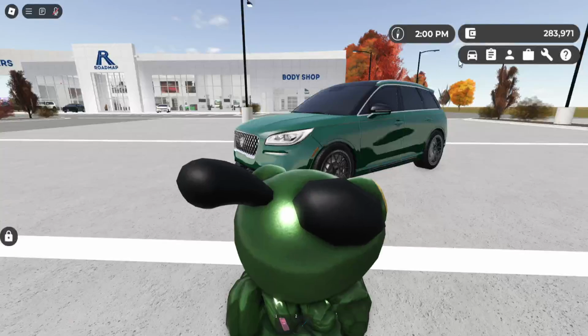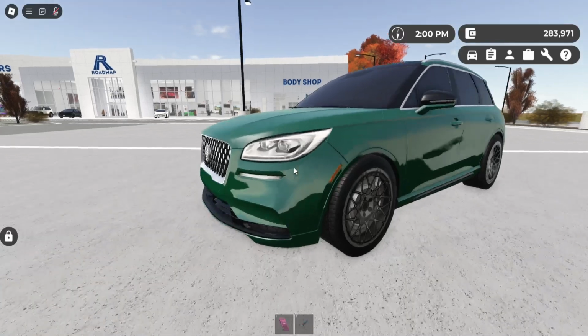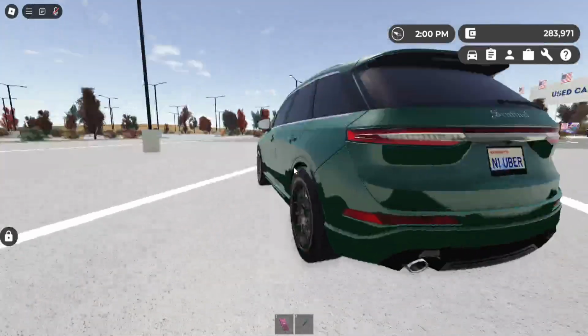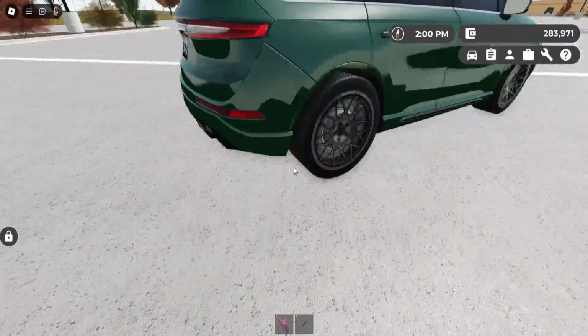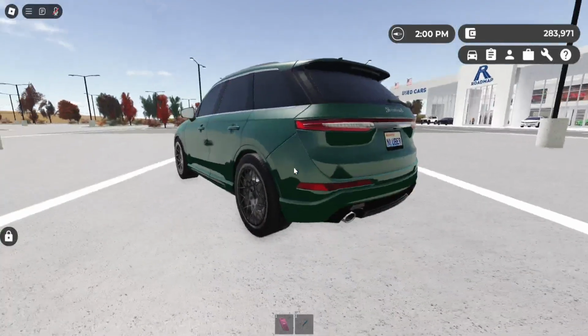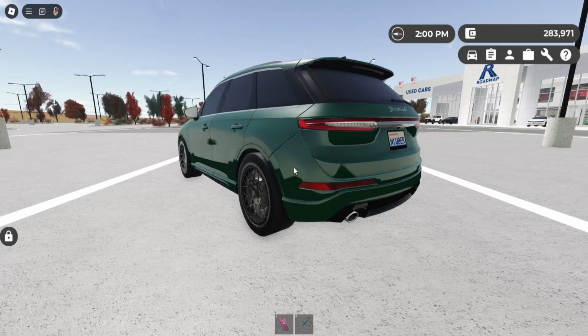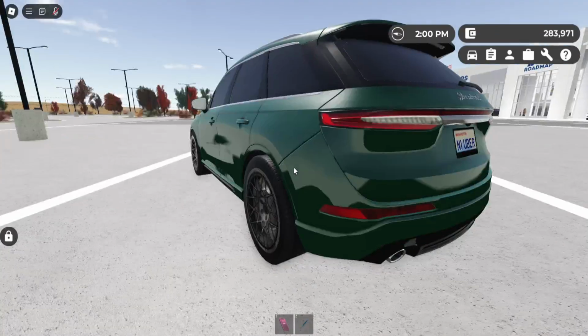So this right here, the Lincoln, I don't know exactly which kind of Lincoln this is. That's my bad. But this is my daily driver. This is what I drive around all the time in Greenville. If you catch me roaming around, good chance I'm in this. And the reason for that is because this is also kind of a sleeper. It's not as fast as that Polestar I showed before, but it is pretty fast.